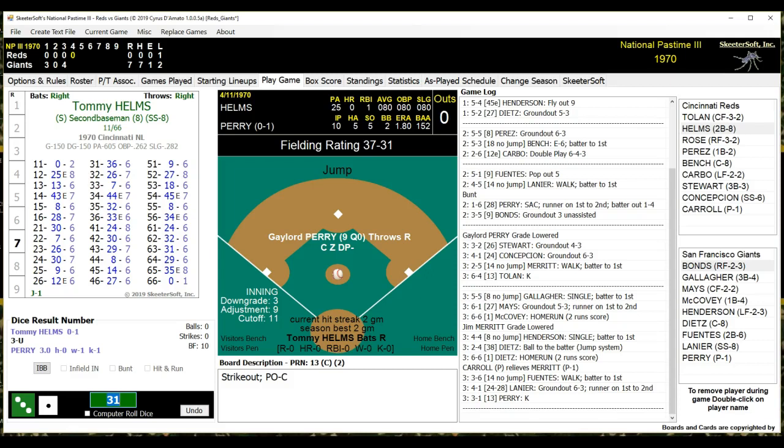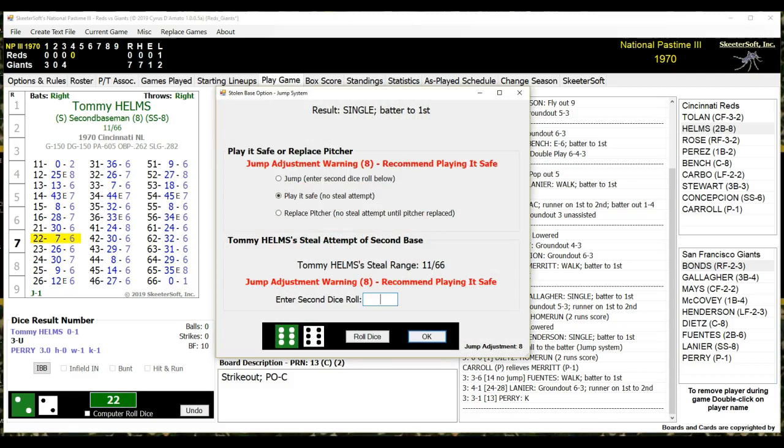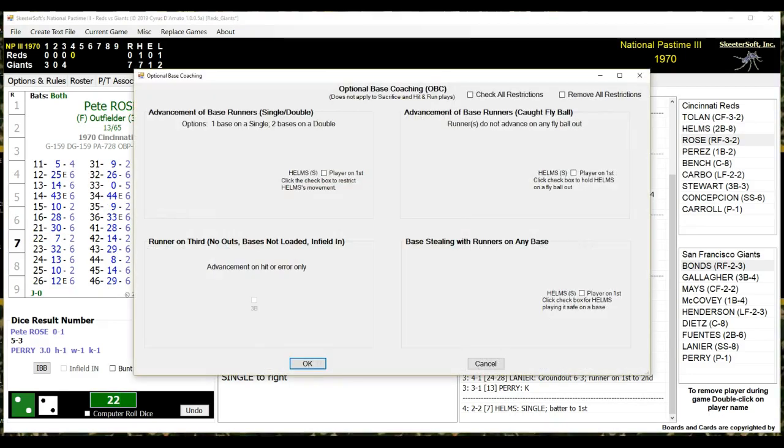So Tommy Helms to lead it off for the Reds. Grounded out to McCovey his first time up. And here's the pitch by Perry. And he's going to give himself a base hit, so a good start to the Reds' 4th. As they get their first hit, they'll play it safe. Down by 7.